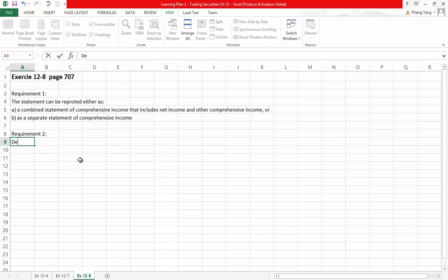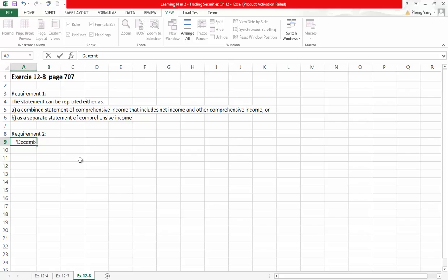Okay, so at December 31st, 2013, the shares were initially bought at $60, but at the end of December 31st, 2013, the market value states $58. So we know that we have to decrease the fair value adjustment by $20,000. The way I know that is because it was initially bought at $60 and now it's at $58. Okay, that means there's a $2 difference.